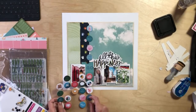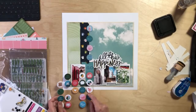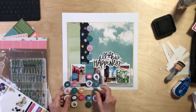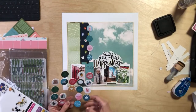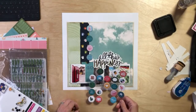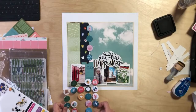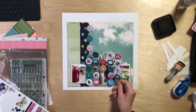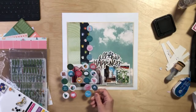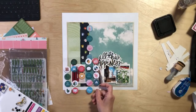Right. Do I put one there? Oh, here. Could be a white one that has those. The reason I'm not 100% on putting one there is because I'm going to end up covering most of it up.